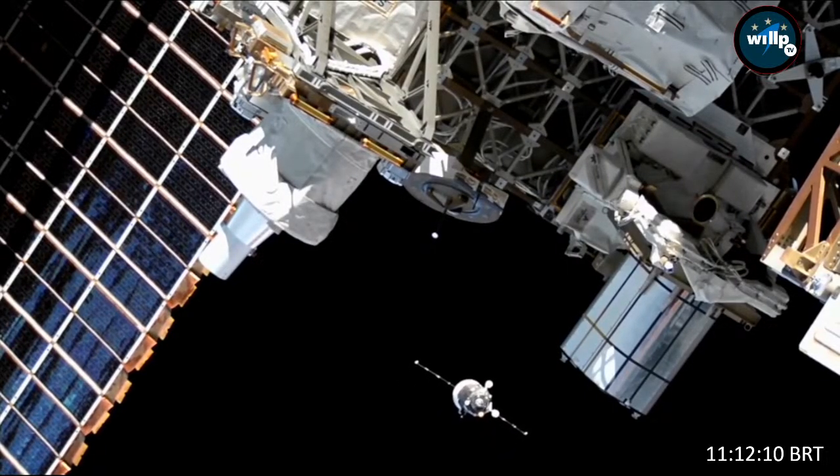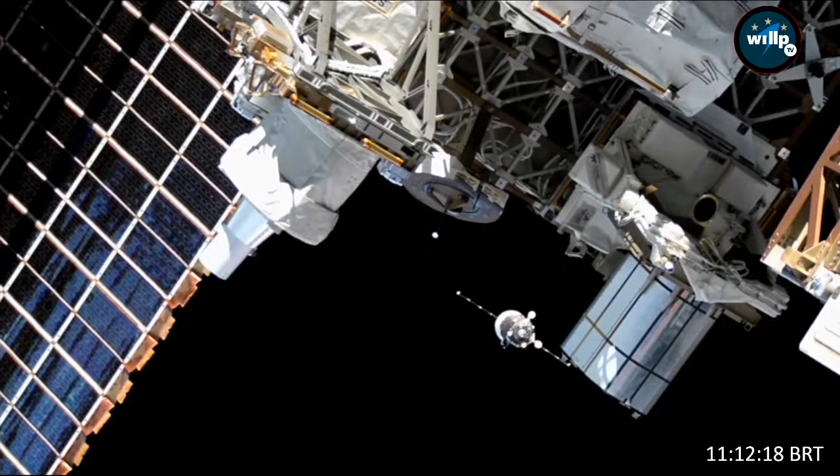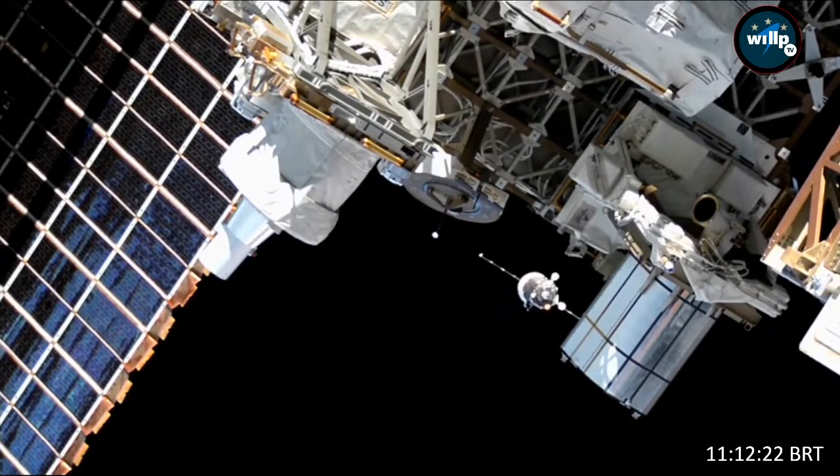Range rate is 0.32 meters per second. And I confirm that visually that's the range. And we're seeing the diameter of the module. Copy. Please press on with final approach.